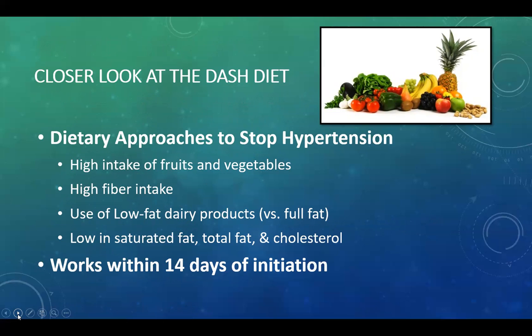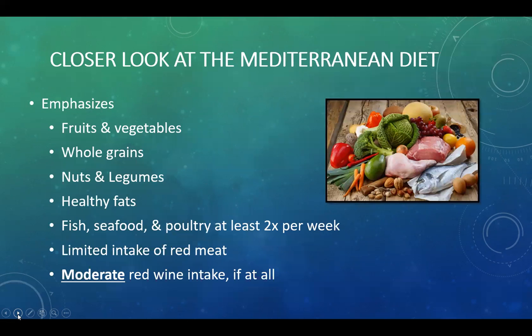So you see a lot of intake of plant-based foods, fruits, vegetables, high fiber intake, use of lower fat dairy products instead of full fat, and then a diet that's low in saturated fat and cholesterol. So what we see with this type of approach, which again is very low in saturated fat and has a minimal amount of fried foods and very minimal amount of sweets and added sugars, we see a reduction in blood pressure within about 2 weeks after starting. Also very effective at improving cardiovascular outcomes, and very similar, if you think about it, to the DASH diet is that Mediterranean diet.